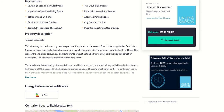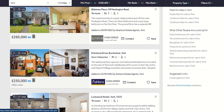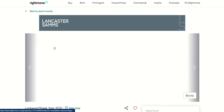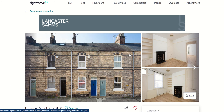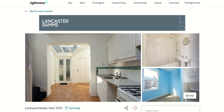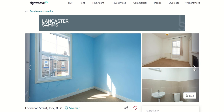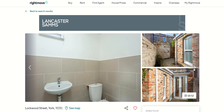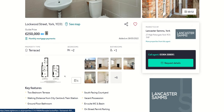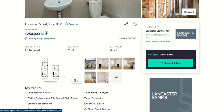So the next one I wanted to draw to your attention is on Lockwood Street, which I'm just going to scroll down to now. And this one's on with Lancaster Sams. Nice two-bed mid-terrace house for 250k. It does need a little bit of updating, perhaps a little bit of freshening up in certain places. But you'd be looking in the region of around 850 to 900, I would expect, equating to a 4.3% gross yield. Now, Lockwood Street's quite close to the city centre as well. All the ones I've mentioned so far are either in the city centre or a stone's throw away.